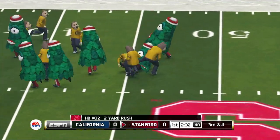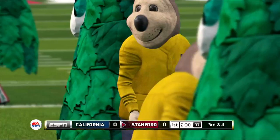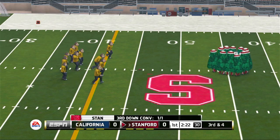Tight right. Tackle made at the 46-yard line. A yard, maybe two on the carry. They'll line it up again on third down.